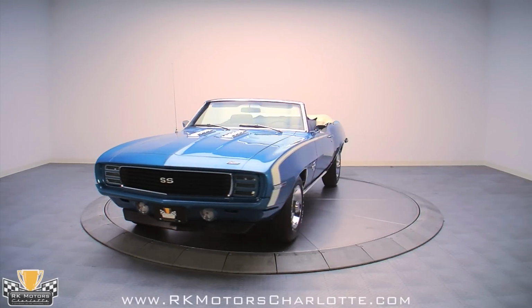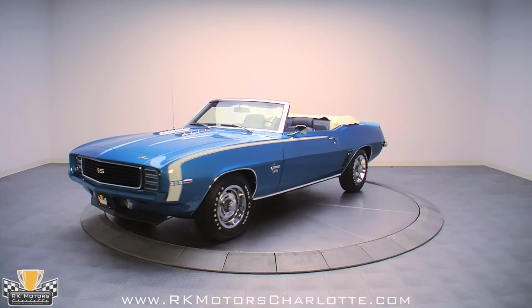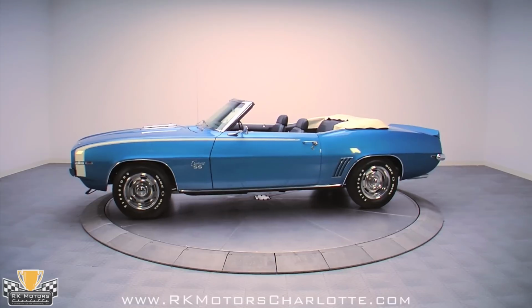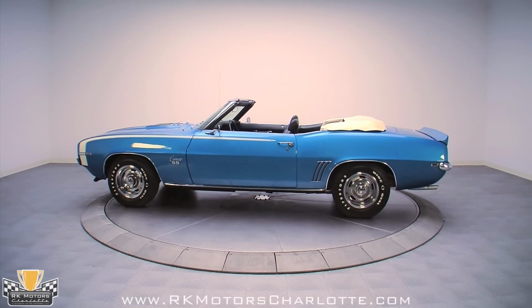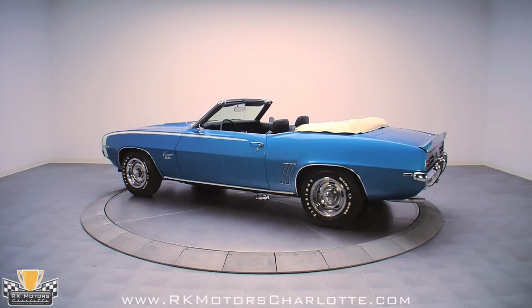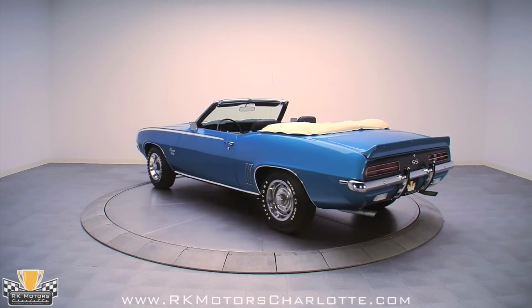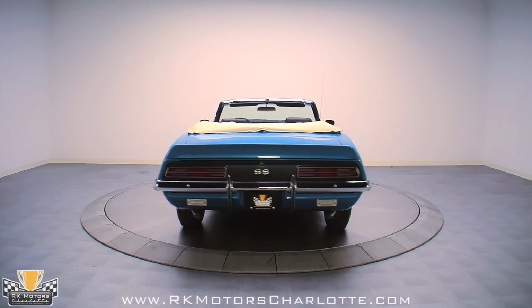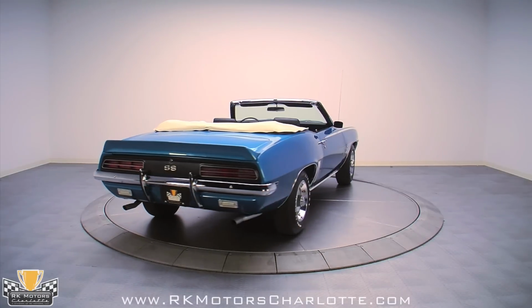This amazing 1969 RS SS is an investment-grade, numbers-matching L-78 convertible that is believed to be one of only 200 L-78 '69 convertibles produced, and one of only 7 still in existence today. Assembled in Norwood, Ohio in December of 1968, this car was originally delivered to Indian River Chevrolet in Cocoa, Florida.